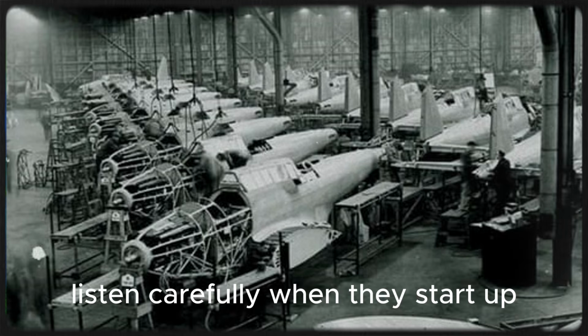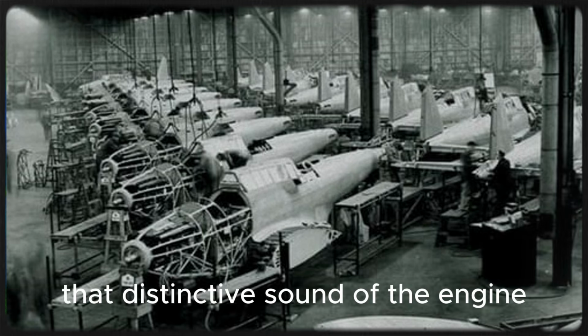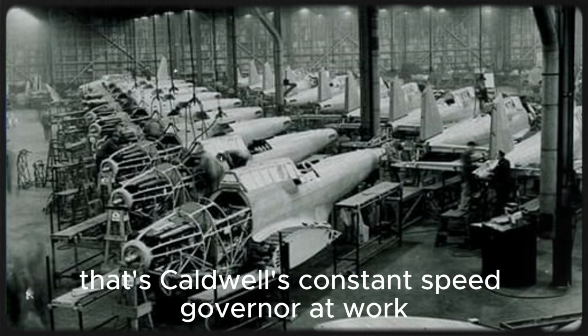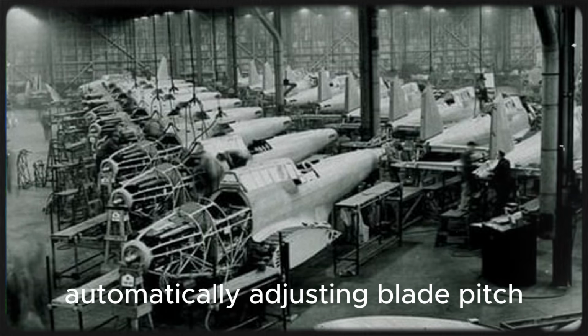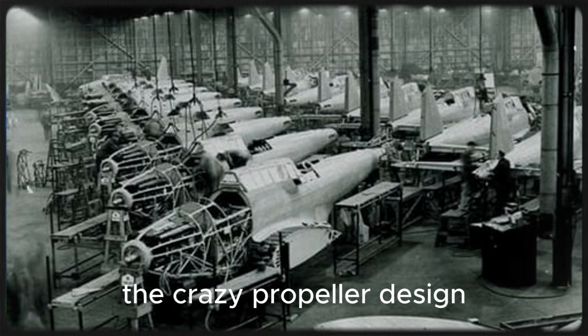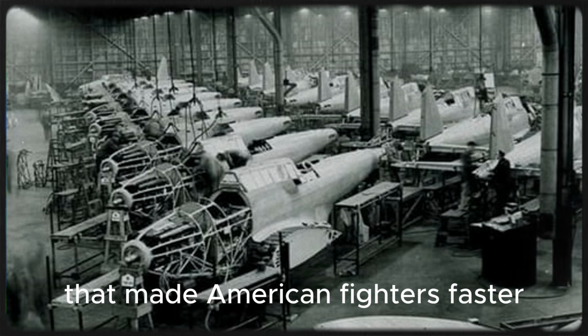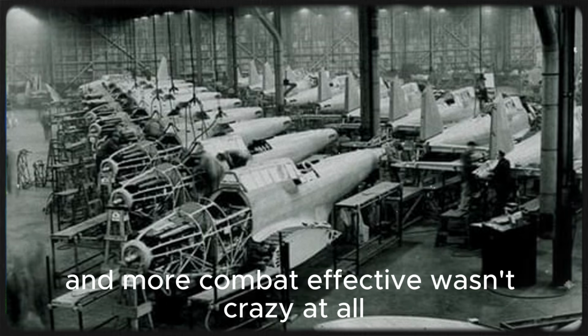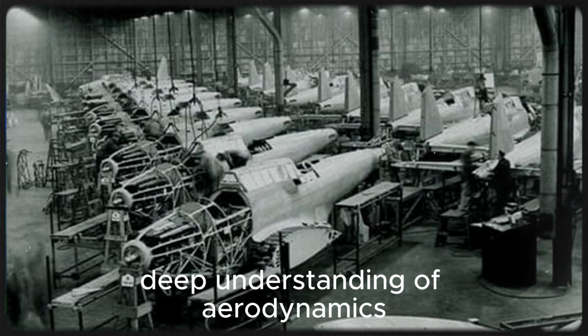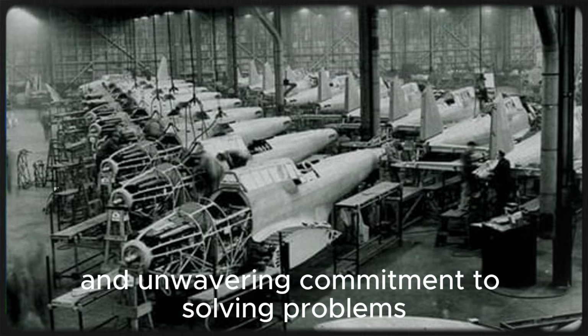Listen carefully when they start up. That distinctive sound of the engine settling into steady RPM, that's Caldwell's constant speed governor at work, automatically adjusting blade pitch to maintain optimal performance. The crazy propeller design that made American fighters faster, higher climbing, and more combat effective wasn't crazy at all. It was brilliant engineering built on rigorous testing, deep understanding of aerodynamics, and unwavering commitment to solving problems the right way.